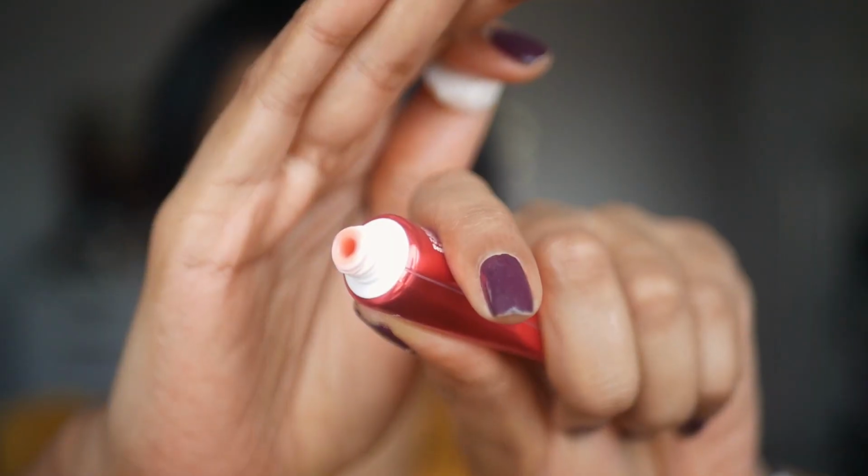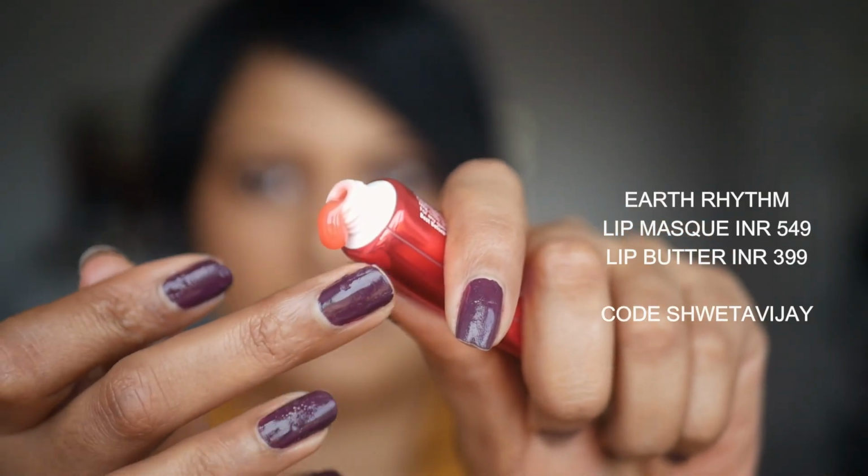This is the lip butter, and this is the lip mask from Earth Rhythm. I have it in the best of Earth Rhythm; even there I have mentioned this product. This definitely will be in the best of 2021 skincare. The mask reminds me of the Laneige sleeping mask, the lip mask. Laneige, I have no clue. Okay, I used it once. It's good. It's really good.